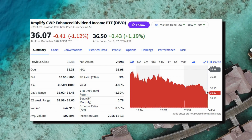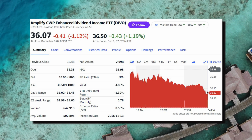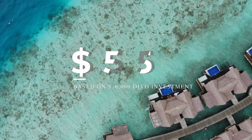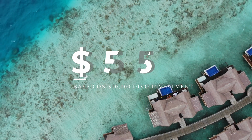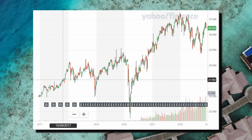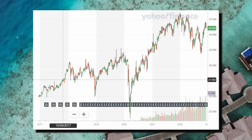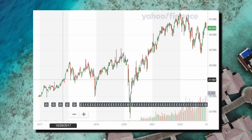DIVO is currently trading at $36.07 per share with a semi-high expense ratio of 0.55%, meaning for every $10,000 you invest in this company, you'll be paying $55 in expenses for things like general upkeep, marketing, and management. And pulling up DIVO's max chart, if you were to have invested $10,000 into DIVO when it was first launched in 2016, your $10,000 nest egg right now would have grown into a $15,000 nest egg.